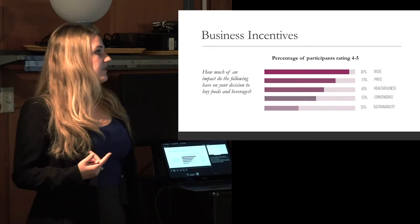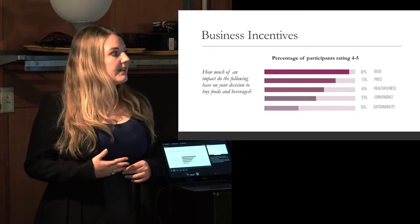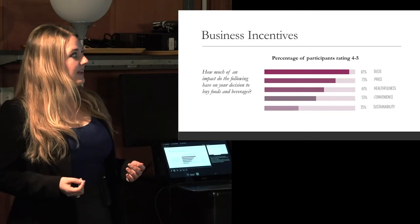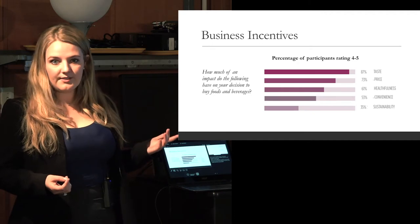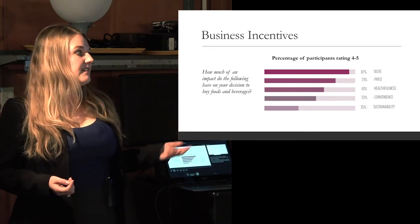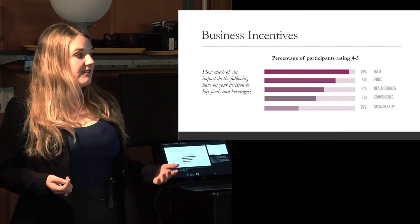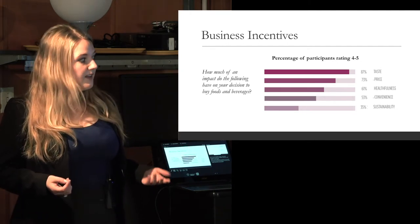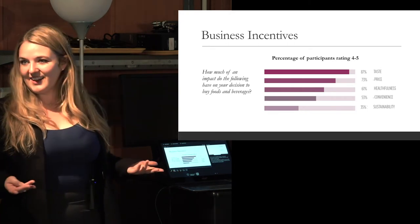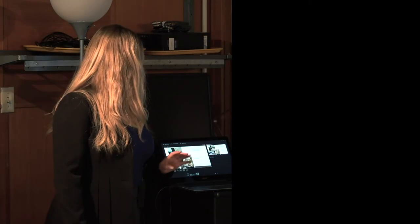This is a 2012 study on food and health. It checked into what people at the grocery store were most likely to buy based off of. And people want a good taste. Next comes price, healthiness, convenience, and sustainability. So we want things that taste good, essentially, right? How can this be utilized by us?